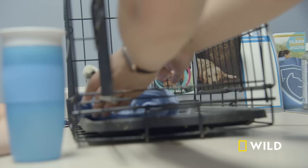Wimpy doesn't look so wimpy, though. There you go. Ow, ow, ow. I think it's working. Come on, Wimpy. Ow, ow, ow. All right, all right. Hold on. Keep her head that way. Whoa, look cool.